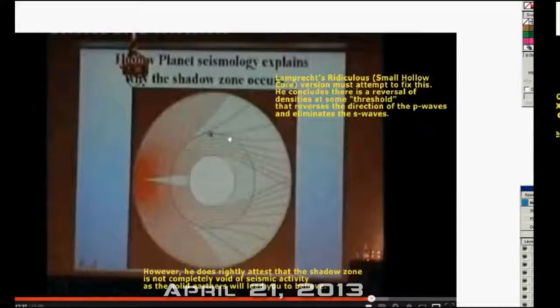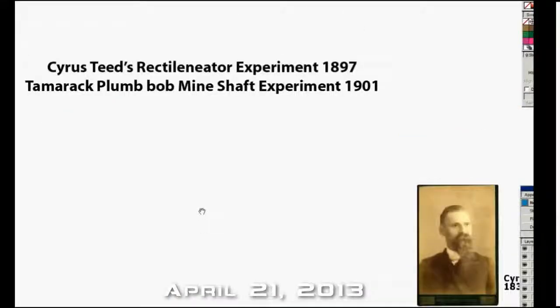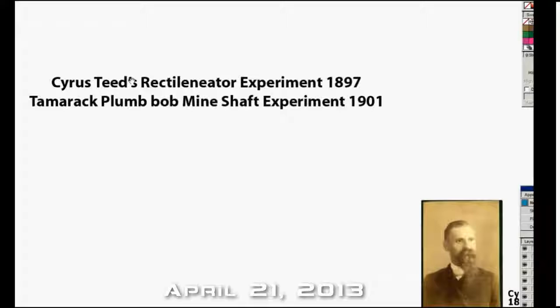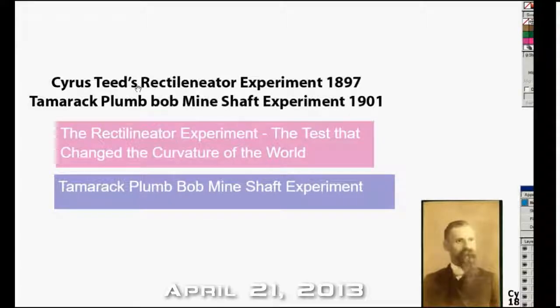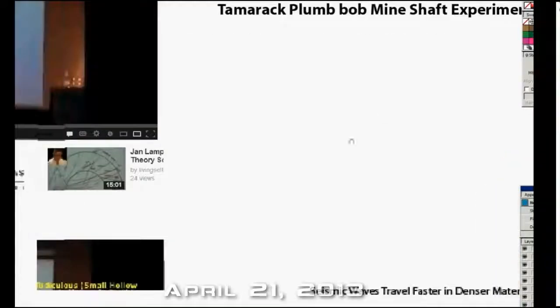Now, this is all conjecture and theory, and it's just a ridiculous model, because if you understand anything about information being suppressed and true nature, watch my other videos. This is the true nature. We are living inside the concave edge of the Earth, which is stationary. Cyrus T performed a rectilinear experiment in 1897, and there's also the Tamarack plumbob mineshaft experiments, which showed that the plumbobs actually diverged at the bottom of the mineshaft.